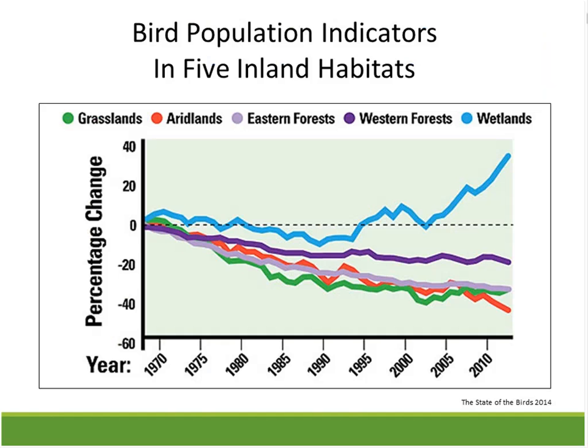So this graph from the 2014 State of the Birds report shows different habitat types and the percentage change in the populations of habitat indicator birds since the late 60s. So just to be clear, this graph is not showing declines in these habitats that you see across the top here, grasslands, arid lands, eastern forests, western forests, and wetlands, but changes in bird populations that use those habitats. So if you look at eastern forests, which is represented in pale purple on the graph, it shows a pretty steady decline, about a 32% decline since the late 60s.